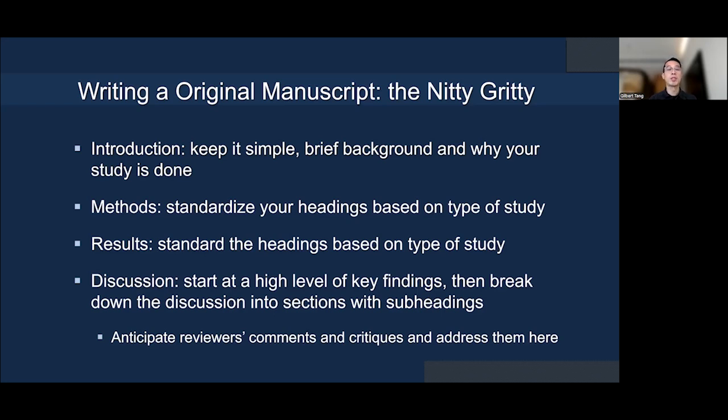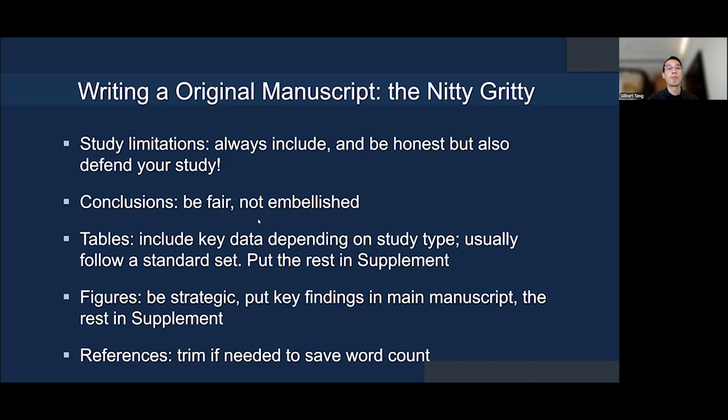And you anticipate the reviewers' comments and critiques, and address them in the discussion section. Again, I want to encourage you to put them into headings to organize your thought process of what you're trying to tell the readers and reviewers in terms of how you discuss the paper. Always include study limitations. Studies are never perfect, so be honest about it, but also defend your study. If you have strengths in your limitations, mention that. The conclusion should be fair, not embellished, okay?